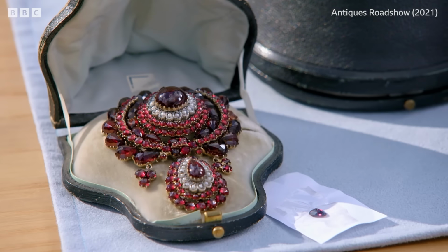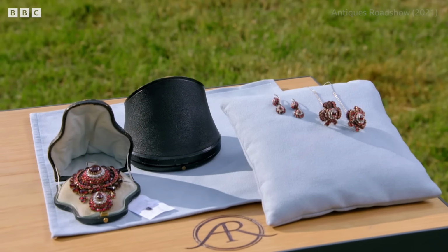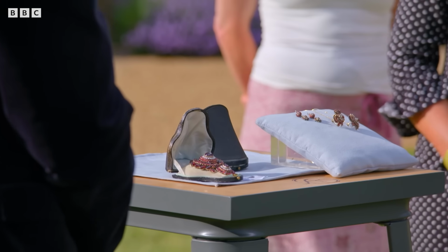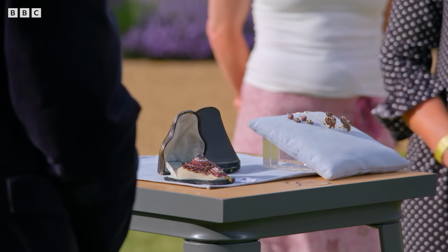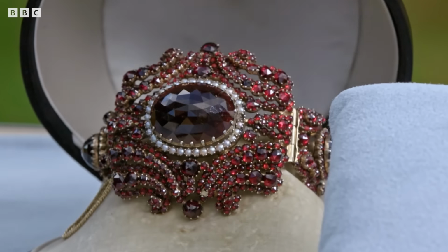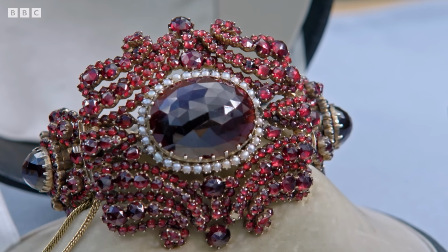No. I love antique jewellery, and when I see a brooch like this in the box, it really gets to me. And when we look at this box here, to me, that looks a little bit like a horse's hoof. It doesn't look like a box from this country. It looks like a European box, just in its style and in its construction. But, of course, when we reveal what's inside the box, it does it full justice, doesn't it? What an absolutely fantastic garnet bracelet that is.